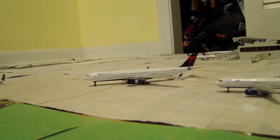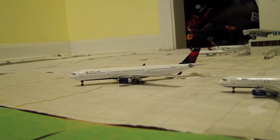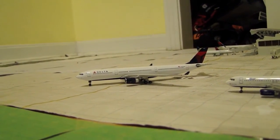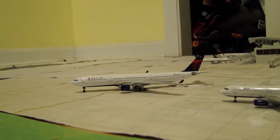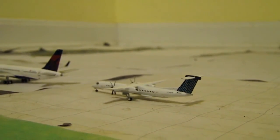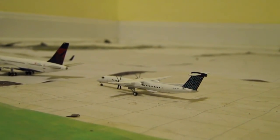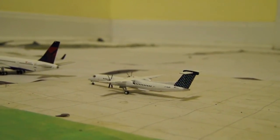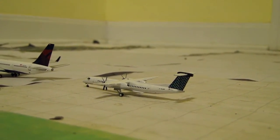Over here we have the Delta 330-300 getting ready for its flight out to Amsterdam. Sooner or later this will go 2 daily, one 330-300, one 200, but for now 1 daily 330-300, and this aircraft is leaving like 30 minutes late. Over here we have a Porter Q400 heading out to Toronto Billy Bishop Airport. I think it's pretty cool having Porter here since it's a rare model, and I'm working on getting Air Canada. That'll be in the next airport update. Porter is pretty cool to have at the model airport.